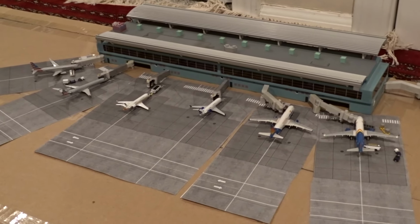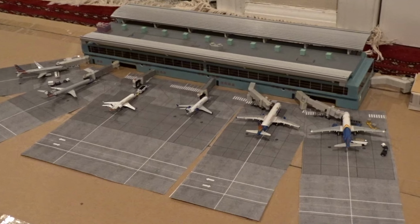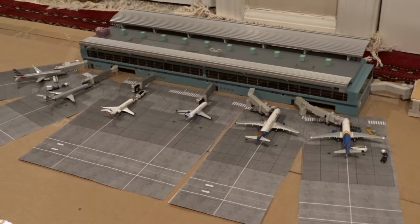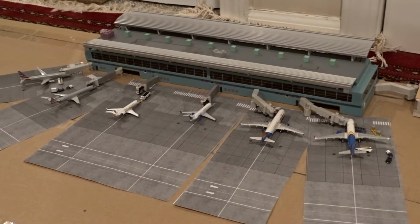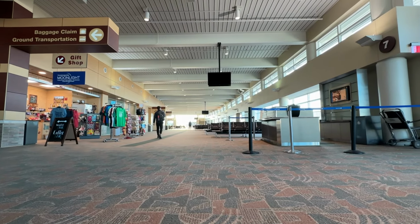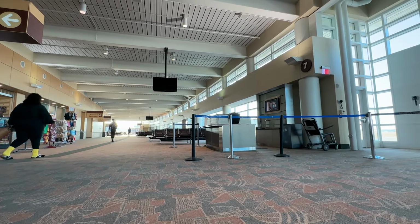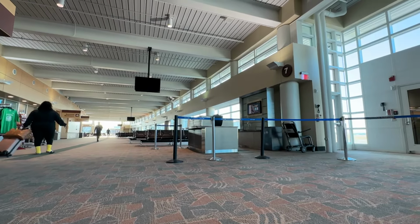But for some reason in the terminal, its signage is gate 7. Even on the Peoria Airport website, it's listed as gate 6. So I'm not too sure if it's 6 or 7, I can't tell, but you can see the footage right here that I got in the terminal. The sign literally says gate 7, so I don't know what to think at this point.